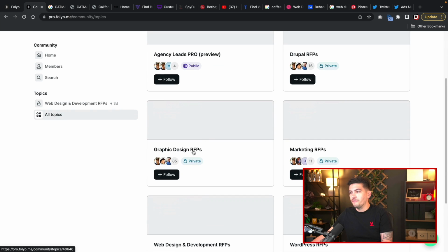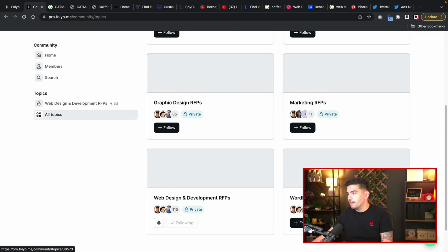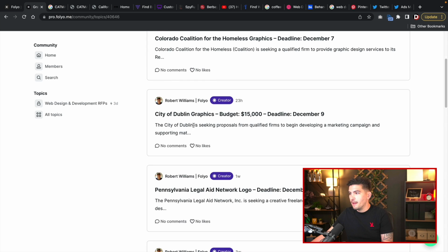And they do have like graphic designs, marketing, WordPress, web design developments. Let's go ahead and click on, let's do graphic design. Let's see what else these guys can, let's go ahead and follow that. And the Colorado Coalition for the Homeless Graphic, the deadline is September 7th, and so on and so forth. They have quite a bit of jobs for you.